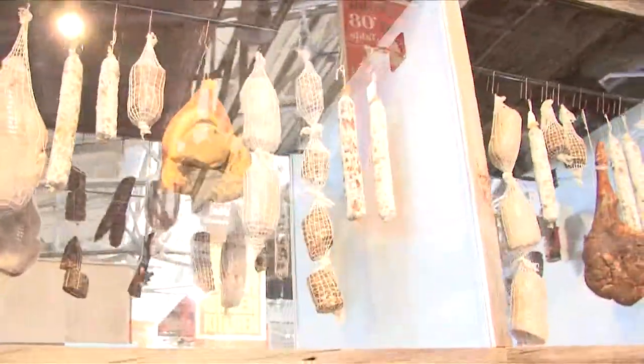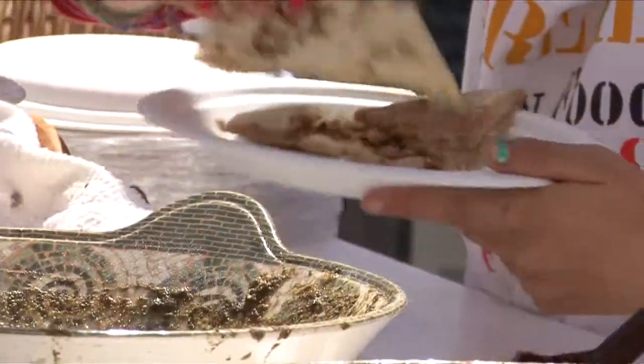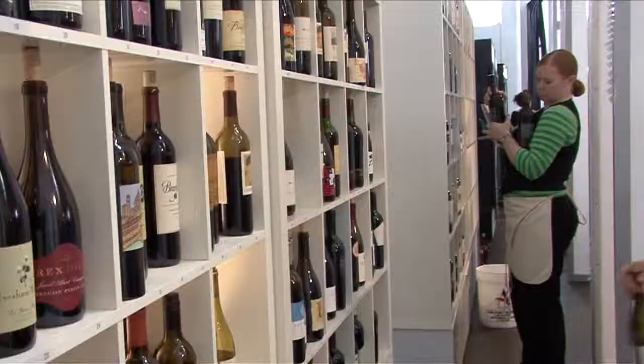Virtually everything in this Hall of Taste is a product of fermentation. The charcuterie over there is all fermented. The bread is all fermented. The cheese is all fermented. The wine is all fermented. The beer is all fermented.